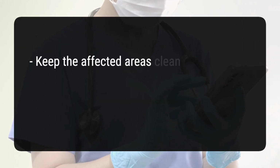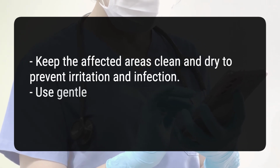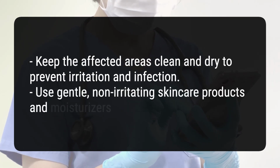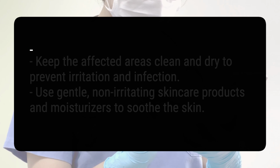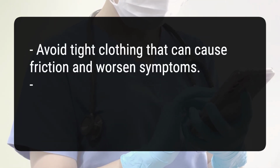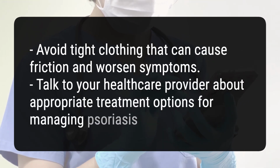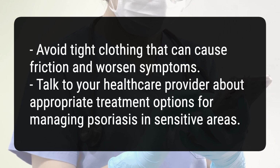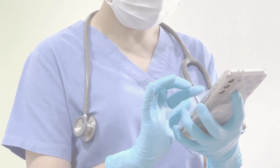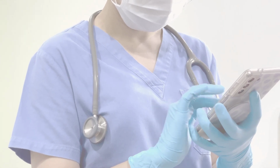Keep the affected areas clean and dry to prevent irritation and infection. Use gentle, non-irritating skincare products and moisturizers to soothe the skin. Avoid tight clothing that can cause friction and worsen symptoms. Talk to your healthcare provider about appropriate treatment options for managing psoriasis in sensitive areas. Psoriasis in sensitive places can be difficult to deal with, but with the right approach, you can find relief and manage your symptoms effectively.